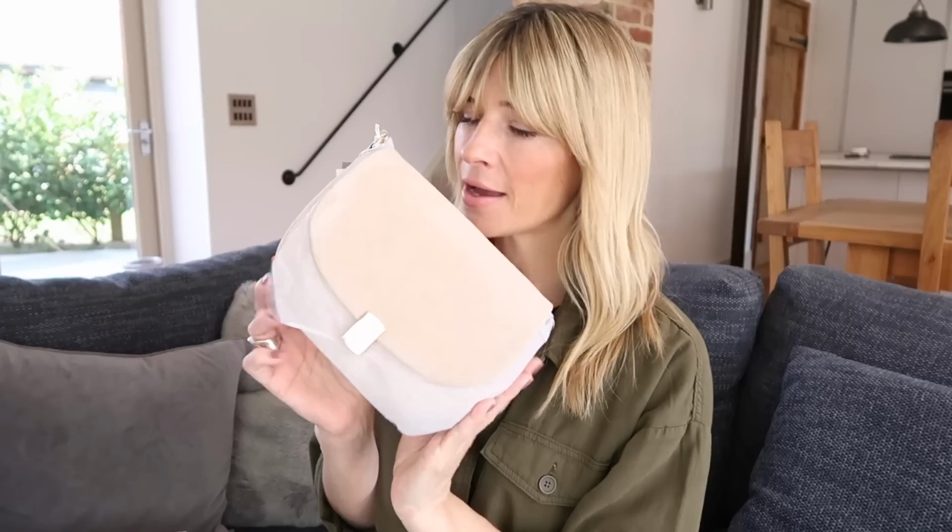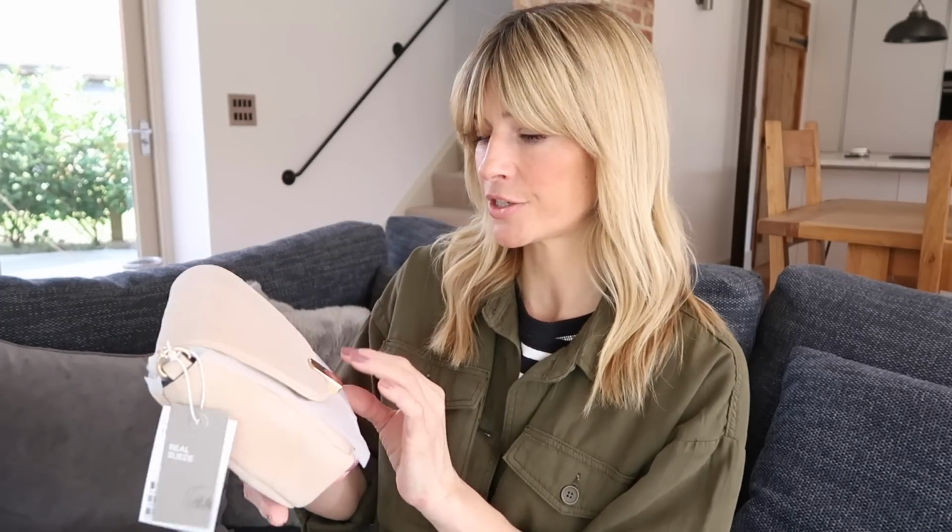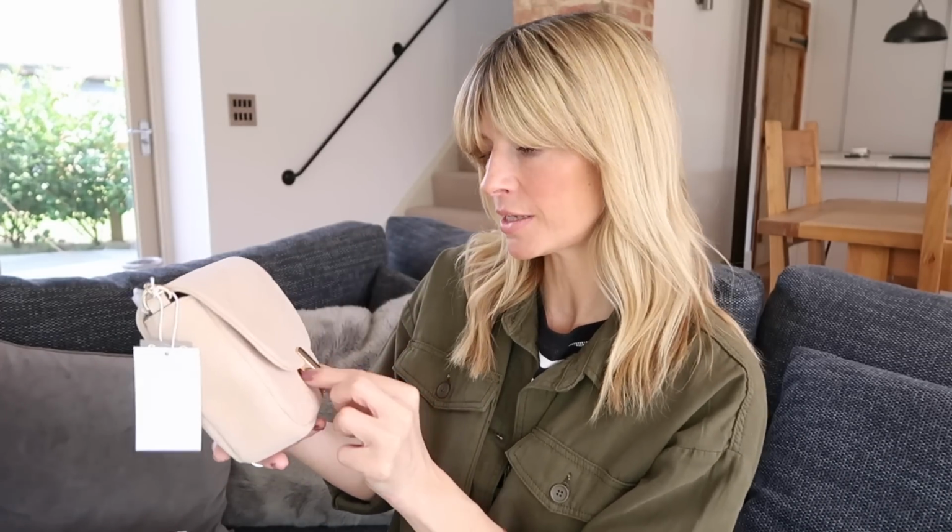Next up, I've gone for a lovely handbag. This is real suede from the premium collection at H&M. Feels beautiful. I love the colour. Nice gold clasp. It doesn't look cheap. It looks more expensive, which is good because it's come from the premium collection, so it should do.